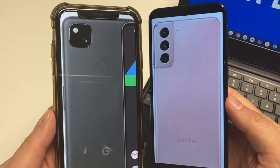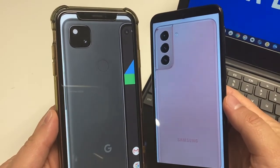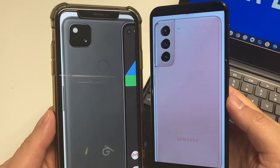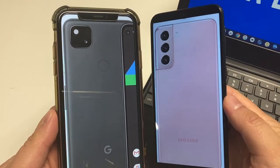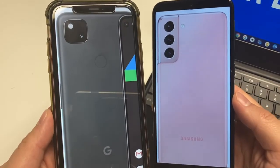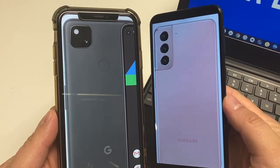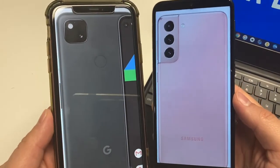Selfie cameras are pretty comparable. You have an 8 megapixel shooter on the Pixel 4a 5G and a 10 megapixel on the Galaxy S21. There is a difference in selfie quality. For the video, you get 1080p on the Pixel 4a 5G, while you get 4K on the selfie on the S21. Both of these will be good for the average person, but if you want really crispy videos, you'll obviously have to get the flagship S21.